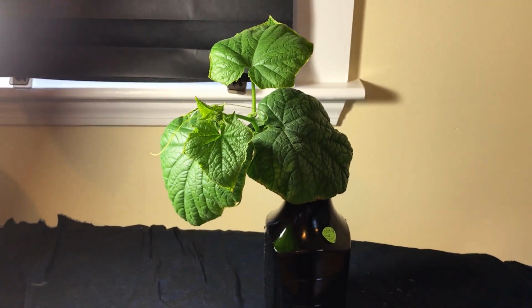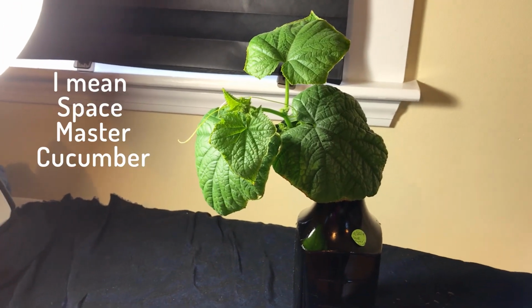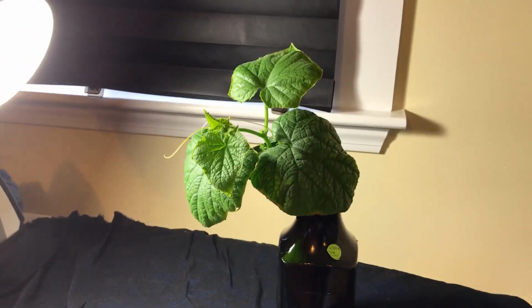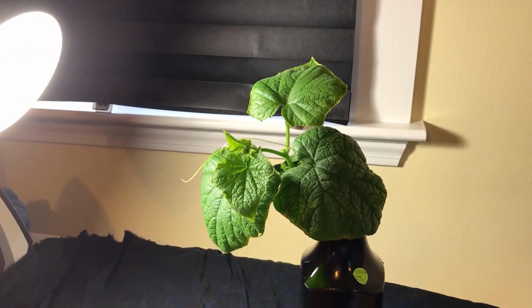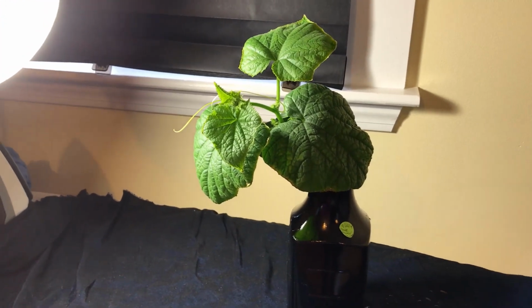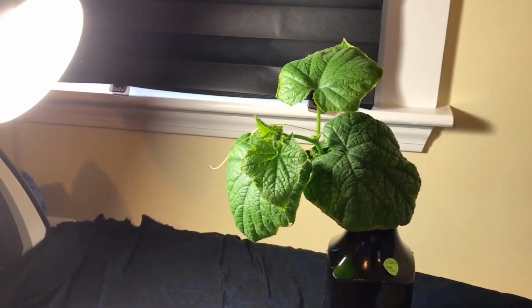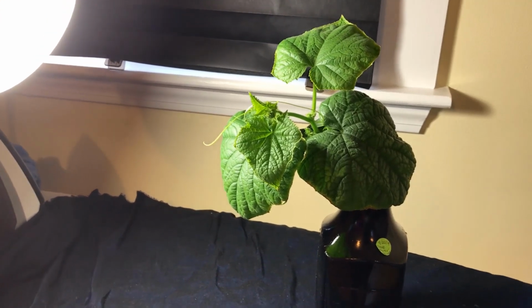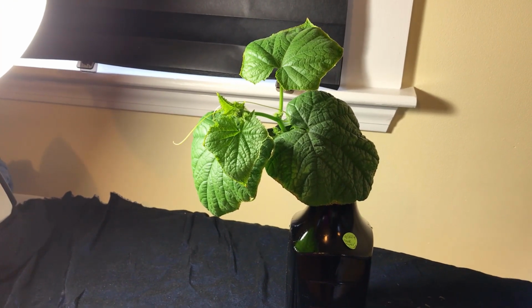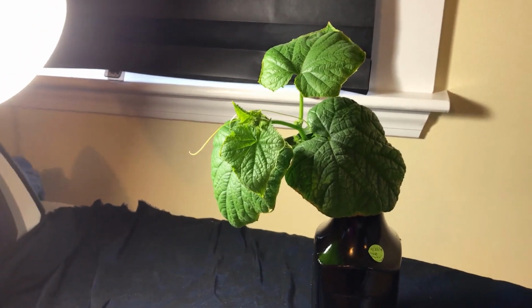I am doing an update on the Space Saver cucumber, and today is October the 22nd, and all I can say is the cucumber is really growing, and now I see the tendrils are coming out and some little buds are coming on it, and I think that it's coming along really well.